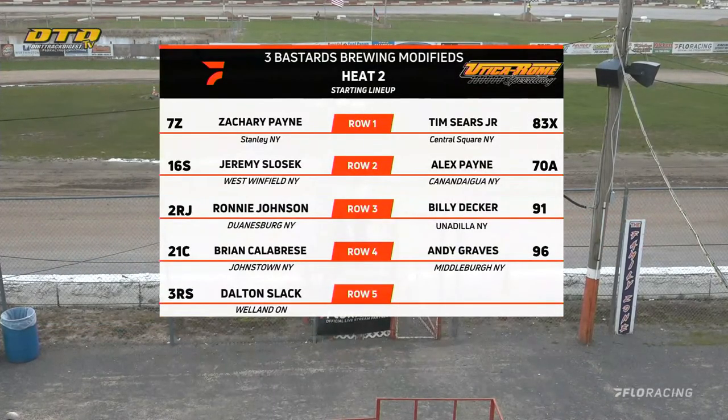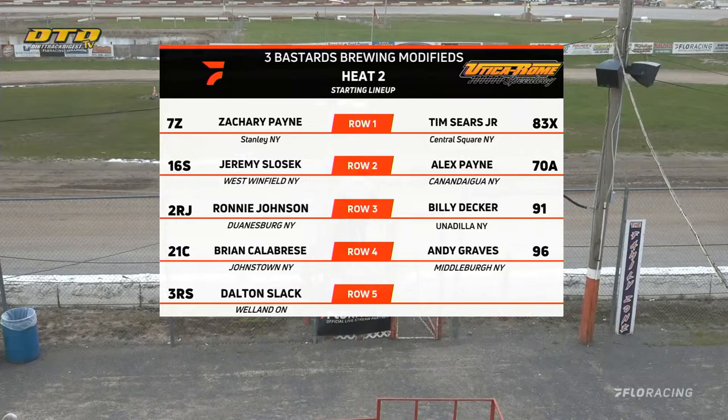The MP Delivery number 7Z is Zach Payne, and alongside of him, out of Central Square, New York, the ENV Energy number 83X is Tim Sears Jr. 3rd starting spot out of West Winfield, New York, the Christian Fabrications Weak Spray Foam BDR Speed number 16S is Jeremy Slazik, and alongside of him out of Canandaigua, New York, the Dardozzi Construction and Paving number 70A is Alex Payne.